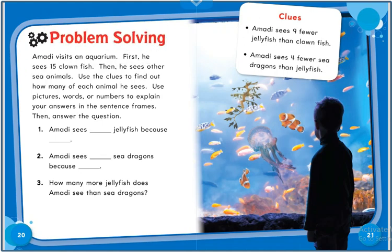Problem solving. Amadi visits an aquarium. First, he sees 15 clownfish. Then, he sees other sea animals. Use the clues to find out how many of each animal he sees. Use pictures, words, or numbers to explain your answers in the sentence frames.